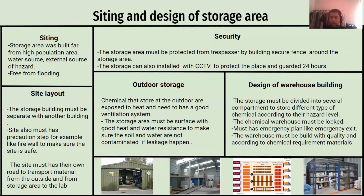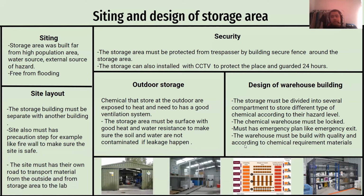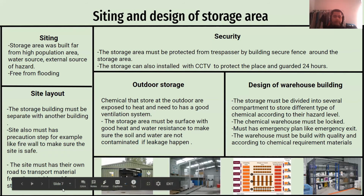And for the design of the warehouse building, the storage must be divided into several compartments to store different types of chemicals according to their hazard level. The chemical storage must be locked and must have an emergency plan, like an emergency exit, and the warehouse must be built with quality material according to chemical requirements. So as you can see, this is an example of a good storage area for chemicals.